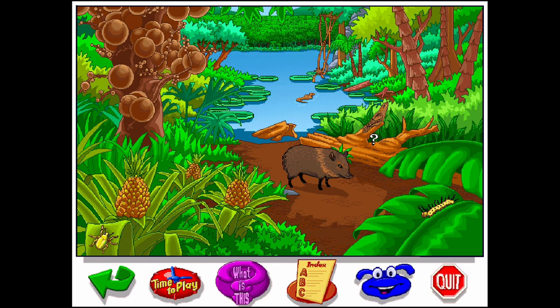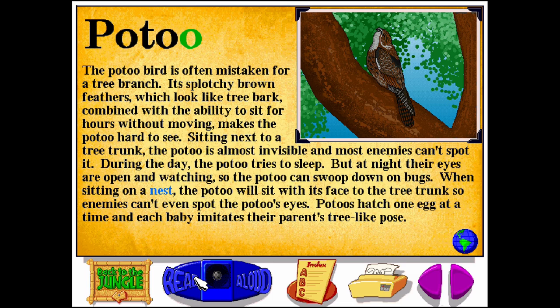Potoo. P-O-T-O-O. The potoo bird is often mistaken for a tree branch. Its splotchy brown feathers, which look like tree bark, combined with its ability to sit for hours without moving, make the potoo hard to see. Sitting next to a tree trunk, the potoo is almost invisible, and most enemies can't spot it.